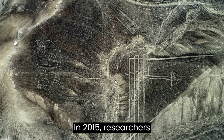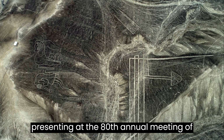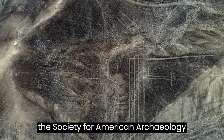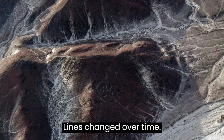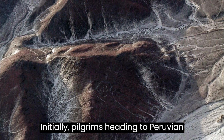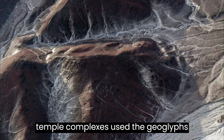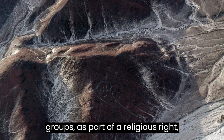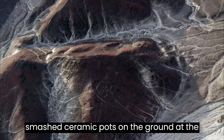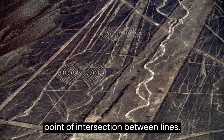In 2015, researchers presenting at the 80th annual meeting of the Society for American Archaeology argued that the purpose of the Nazca Lines changed over time. Initially, pilgrims heading to Peruvian temple complexes used the geoglyphs as ritual processional routes. Later groups, as part of a religious rite, smashed ceramic pots on the ground at the point of intersection between lines.